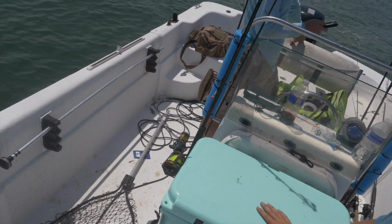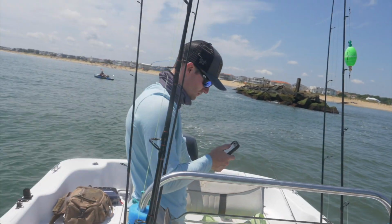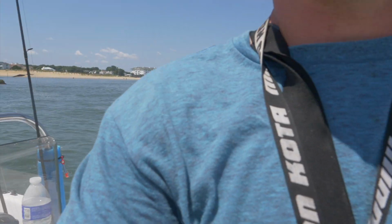I just got a Yeti cooler, and I've already got some fish in here, so I'm gonna put my Yeti up on the front. I'm gonna get up on the front. I've got my buddy with me, Brett, and Brett's a little busy right now, but hopefully we're gonna show you guys catching a cobia on my little boat here on the Virginia Beach ocean front. So here we go.